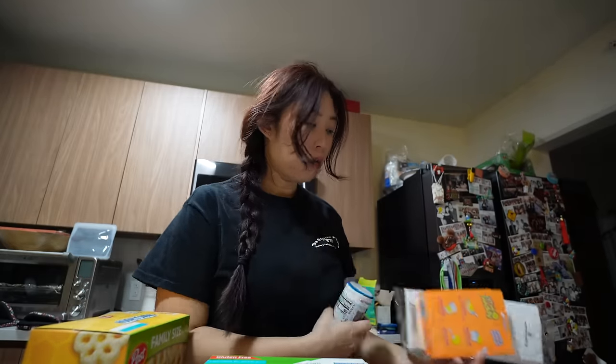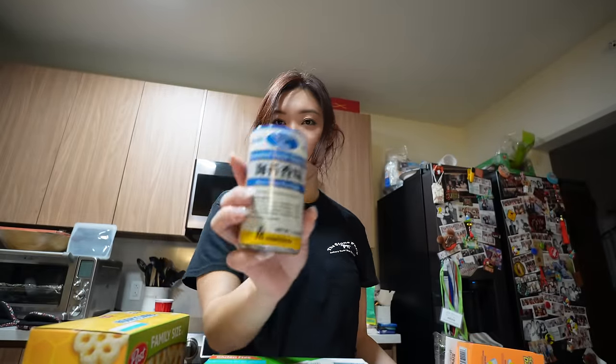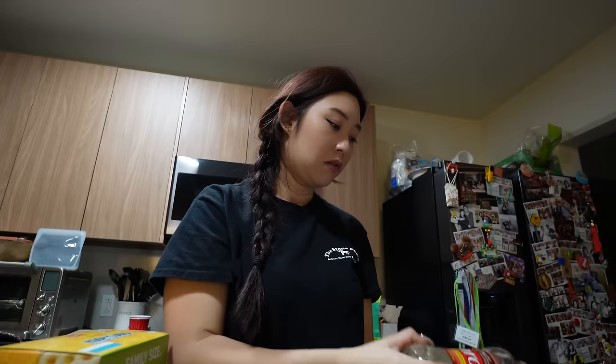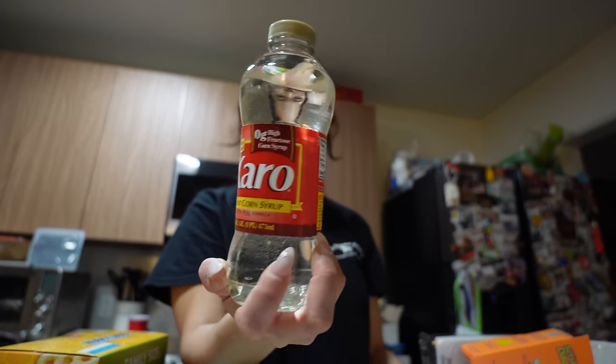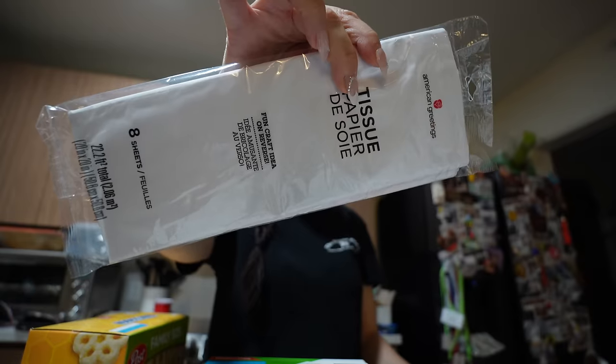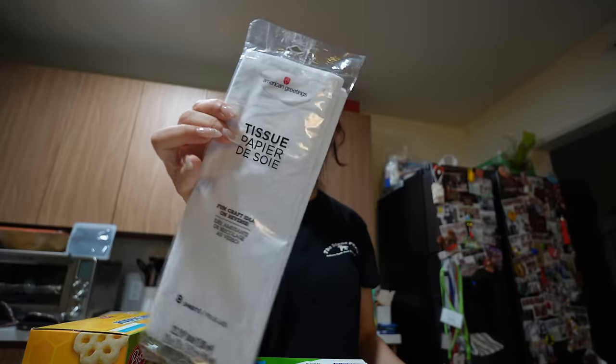And then I'm gonna show you what we got from Walmart. So from Walmart, we ended up getting furikake for the Chex Mix. We make it every year. It's one of Felix's favorite snacks of all time for the holidays. And of course for that, we're gonna need corn syrup as well. And then this is the tissue paper I was talking about. It was about $3 and there's only 8 sheets in here. Oh, why did I get that?